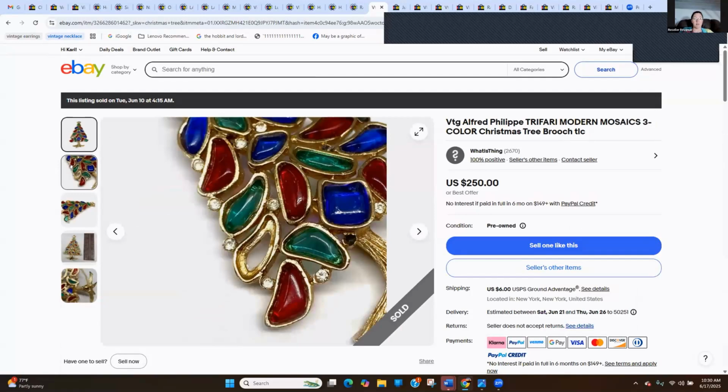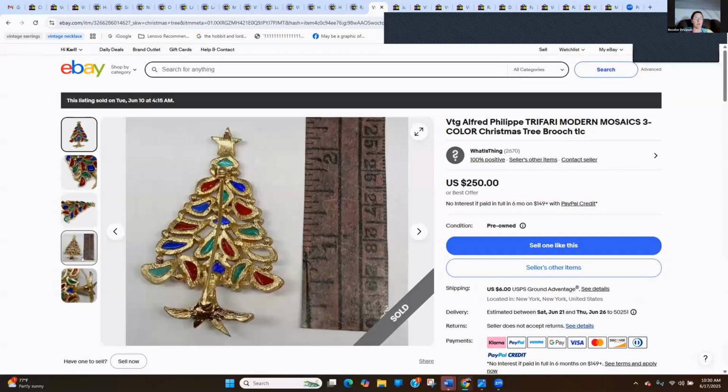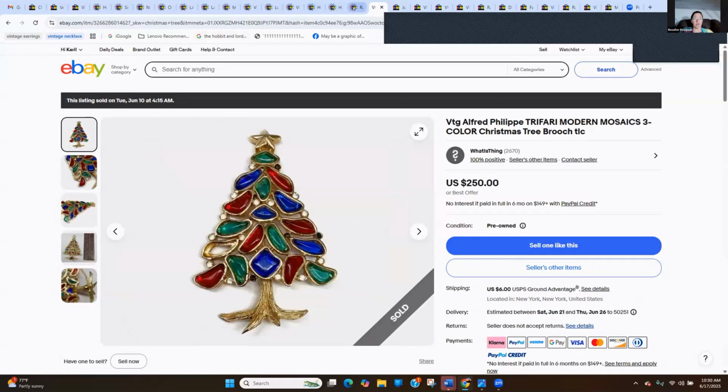So here's a mosaic. It's missing one there. But pretty much any of the Trifari in this color pattern, the mosaics one does pretty good. And there's the signature on there. It would have brought a lot more if it hadn't been missing that chunk, because they do really well.